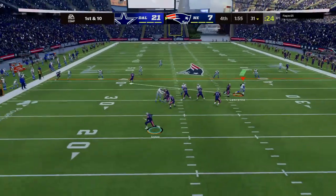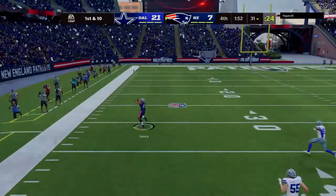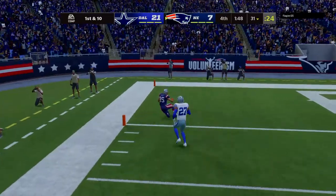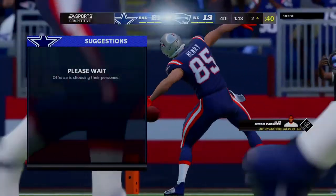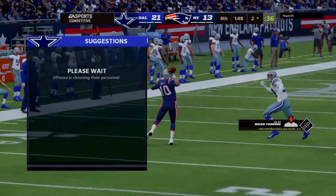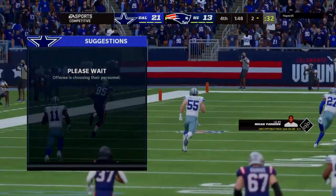Here's Jones. Out to his left. Now a desperation throw deep downfield. And the defense loses him. It's complete. And all the way in. Touchdown, New England. Hunter Henry, 69 yards. And the Patriots have made it a one-score game again here in the fourth.